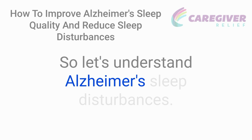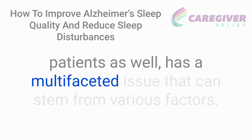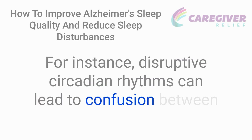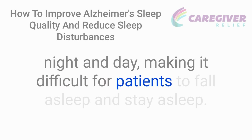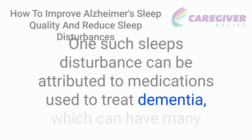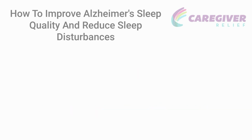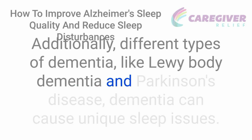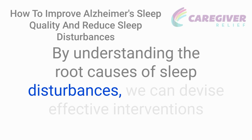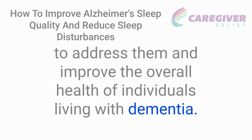So let's understand Alzheimer's sleep disturbances. Sleep disturbances in Alzheimer's patients and other dementia patients as well is a multifaceted issue that can stem from various factors. For instance, disrupted circadian rhythms can lead to confusion between night and day, making it difficult for patients to fall asleep and stay asleep. One such sleep disturbance can be attributed to medications used to treat dementia, which can have many side effects that disrupt sleep, such as nighttime stimulation and dream disturbances. Additionally, different types of dementia, like Lewy body dementia and Parkinson's disease dementia, can cause unique sleep issues. By understanding the root causes of sleep disturbances, we can devise effective interventions to address them and improve the overall health of individuals living with dementia.